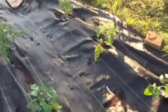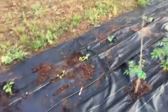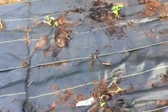And then we get down here, and these were all planted about 2 weeks later, and I'm trying to get some peppers growing from seed. They're struggling, and so you can see where I've been out messing around here.